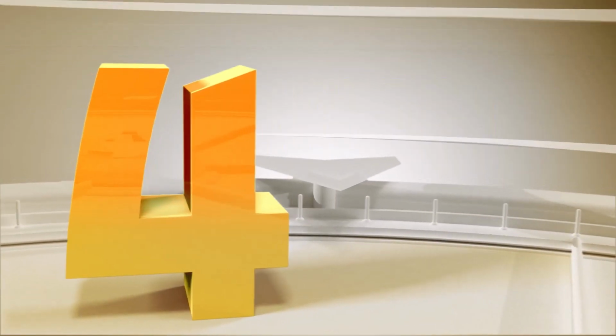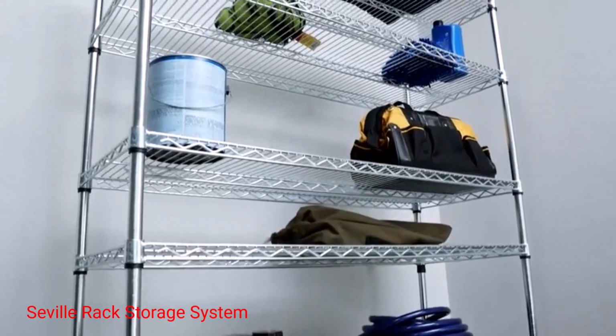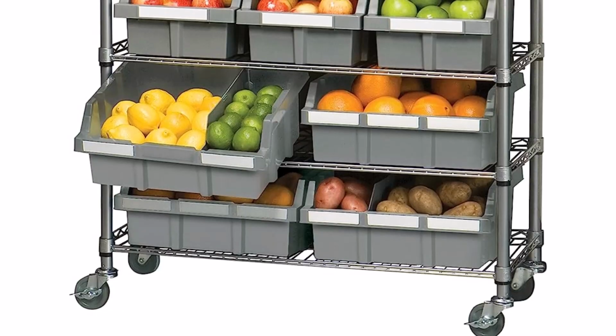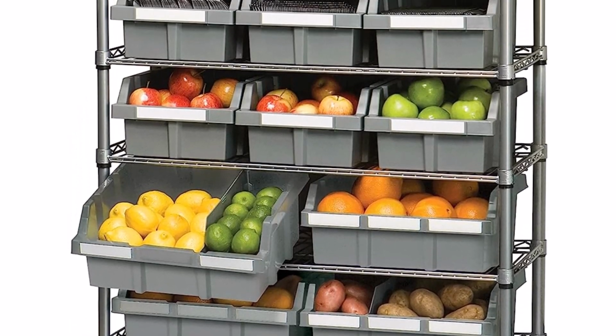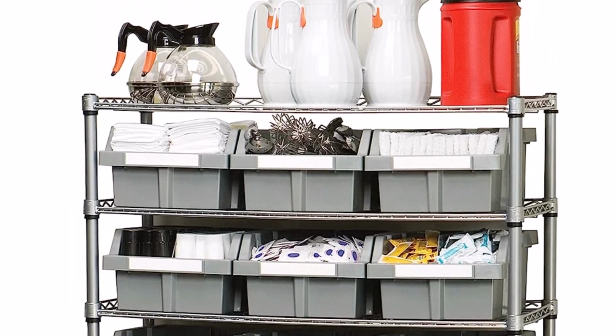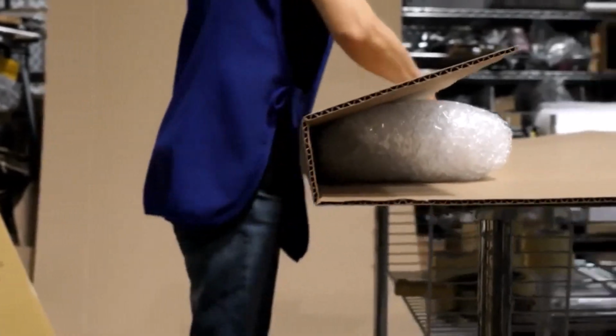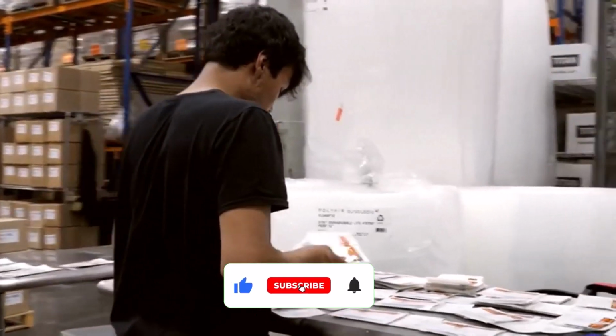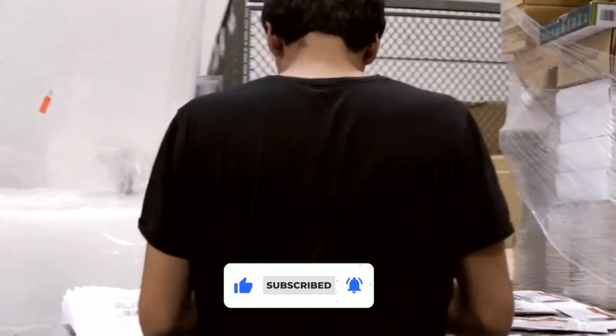Number 4. Seville Rack Storage System. Enter a great storage solution such as the Seville Classic 7-tier Commercial Storage Unit. The system comes with slide-out racks that you can use to compartmentalize your tools. The system's 7 tiers require minimal effort to assemble and disassemble. The structure feels solid, and its zinc finish gives it a look that works well in both home and commercial garages. The wire shelving unit also rests on casters for easy movement.